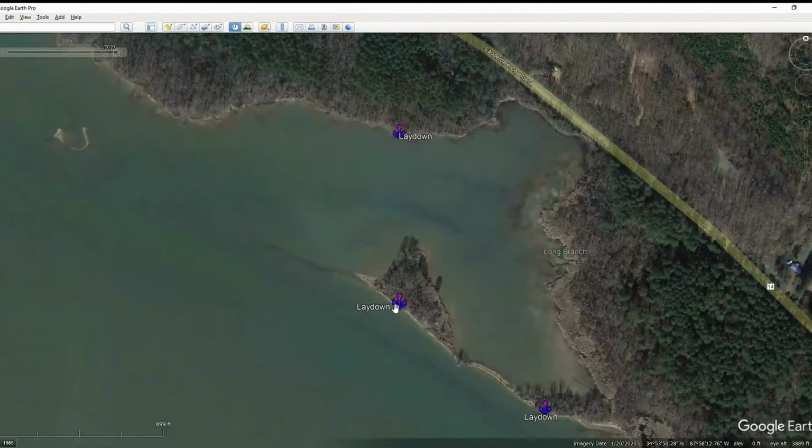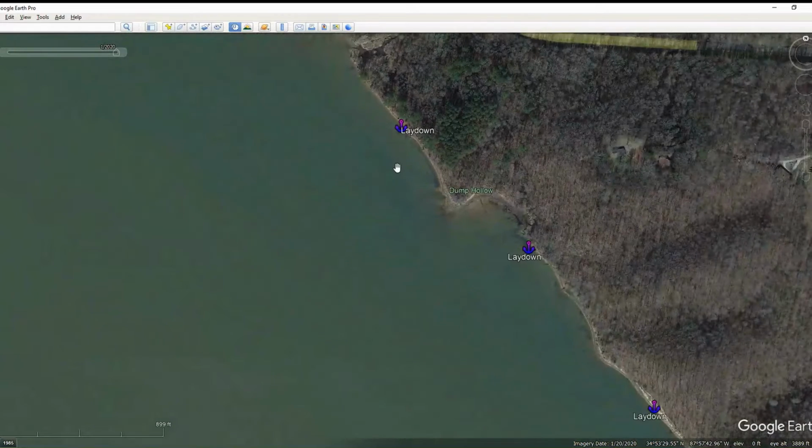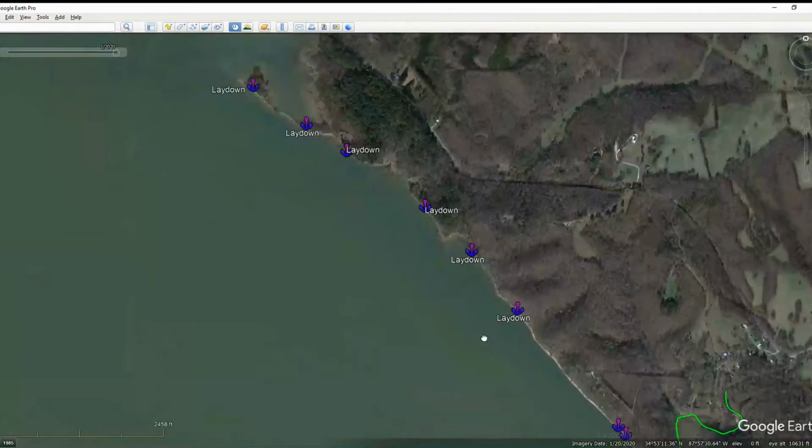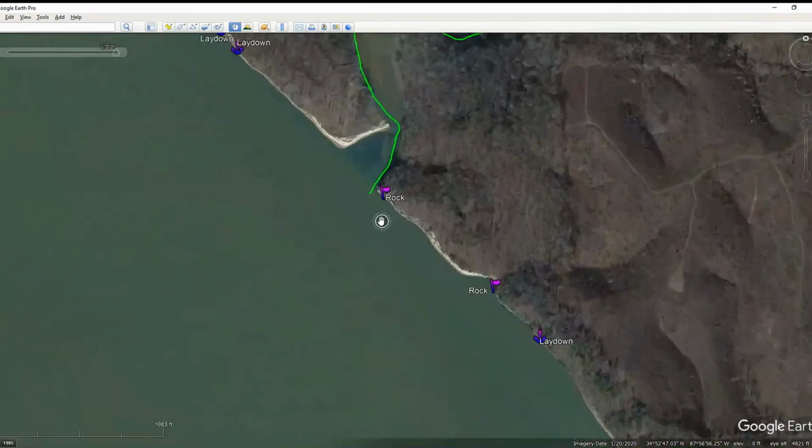This is very shallow up in here. Laydowns, laydowns. The other side's gonna be better. Laydowns, laydowns. This is Dump Hollow. It's just full of laydowns all the way down this stretch. But let's get down here, see what else we can find.